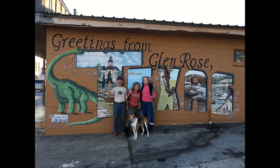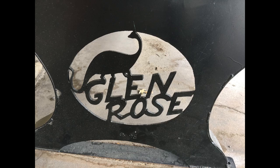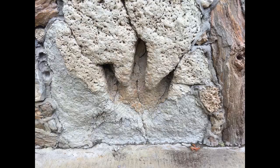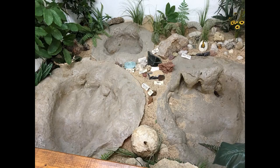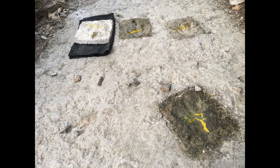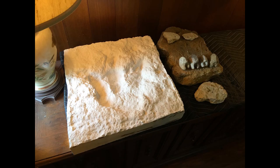The dinosaurs really are everywhere in Glen Rose. There's a cool state park where there are excellent dinosaur tracks in the Paluxy River bed. These tracks are what put this town on the map. Those in the bootlegging and the rubbing doctors. We even have dinosaur tracks on our property. My brother discovered them. We've made plaster casts of them. We have a whole other video about that.